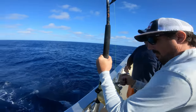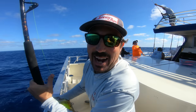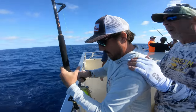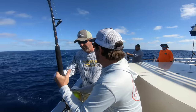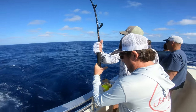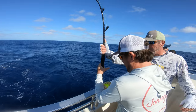Pandemonium. Yeah, baby. When I started reeling this in to get it out of the way, something smacked it. Was that ours? Yeah. And we had cable on it because we were thinking we were going to get a wahoo. We haven't seen too many yellowfin in our years of fishing, just because it's not in our local waters. And Chris was just pounding on this fish, reeling it in, and it was his fish. Really, it was his fish.